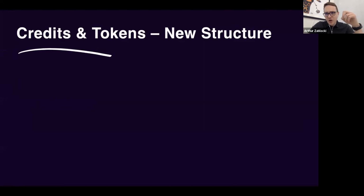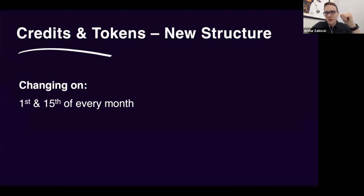Now, the new structure of those decreases is that we're going to be changing the number of credits and tokens in each package on the 1st and the 15th of every month. So twice per month, straight away. There's not going to be any guesswork. You're not going to be wondering, is it going to happen? Is it not going to happen? On the 1st and on the 15th, this will all be pre-programmed well in advance, and that will be executed.